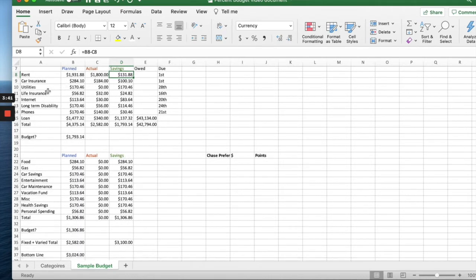Alright, we do life insurance. Internet does not cost us much. It's just at 2% of our budget, that way we give a little bit of wiggle room. Long-term disability. Our cell phones are not this high. Matt pays for his own cell phone with plasma. We both donate plasma to make up for extra money, and I will be doing the same next month, but for now, my phone's only $60, so this will probably be brought down to 1%. And the extra 2% will go into this loan.